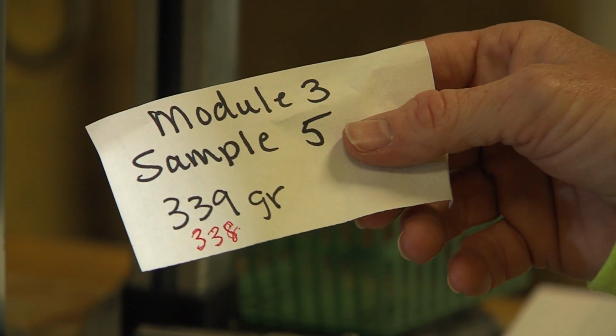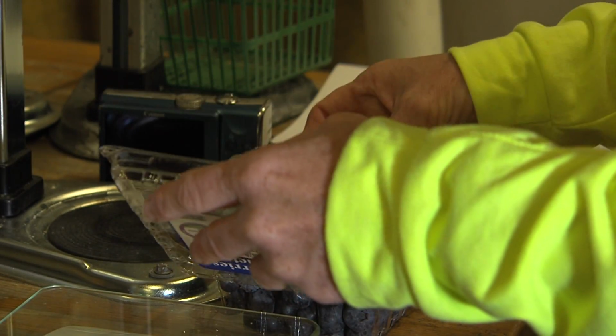And then we'll take our samples back to our lab where we'll do the individual measurements on such quality parameters as sugar, acidity, color, overall appearance.